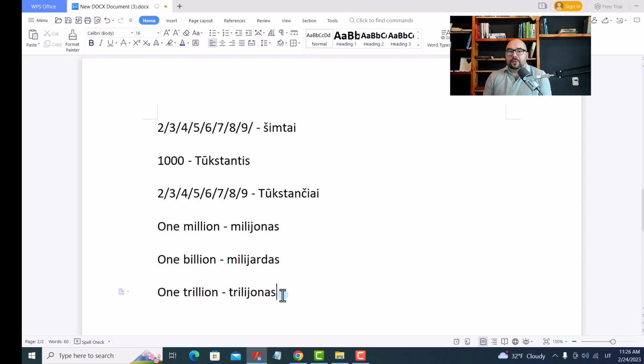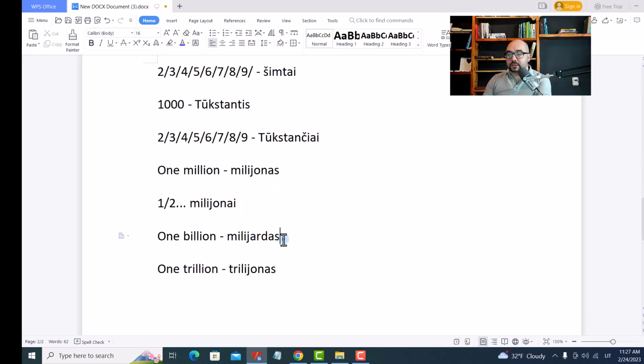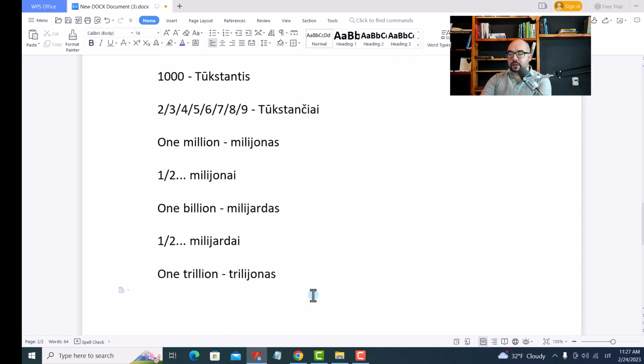Now you can do numbers even up to 1 million or billion or even a trillion if you needed to, right? I can actually give you plural. If we have more than one, like 1, 2, that would be milionai. Milionai. That's also a masculine noun, right? And with billions, 1, 2, and so forth, that would be milijardai. And with trillions, 1, 2, 3, 4, 5, 6, 7, that would be trilionai. The same endings: milionai, milijardai, trilionai.